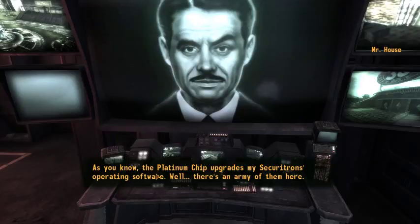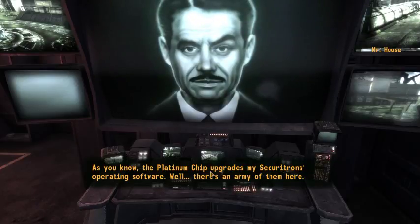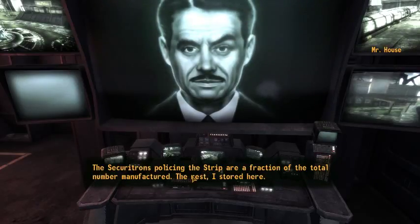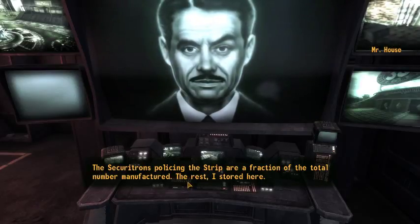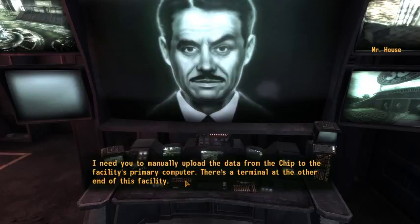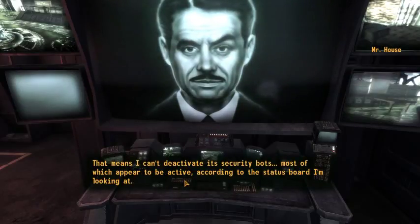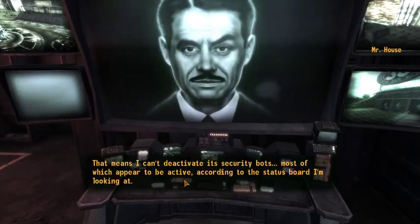As you know, the platinum chip upgrades my Securitron's operating software. Well, there's an army of them here. The Securitrons policing this strip are a fraction of the total number manufactured. The rest I stored here. I need you to manually upload the data from the chip to the facility's primary computer. That means I can't deactivate its security bots, most of which appear to be active according to the status board I'm looking at.